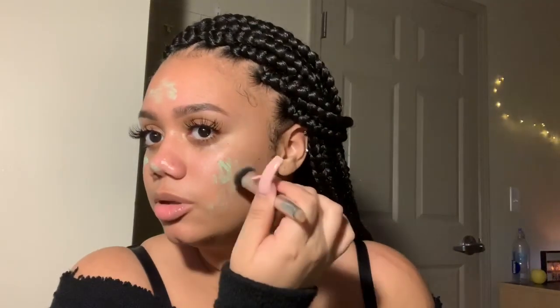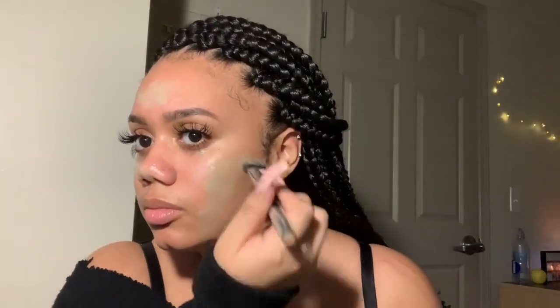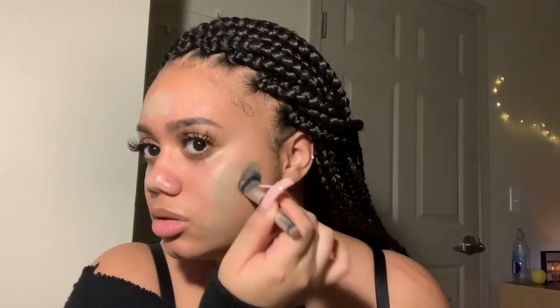Okay, so next I take a brush like this. This is the flat top, and where did I get this from? I got this from a palette. It was a contour palette from like Walmart or something. Yeah, so really I use this, or I use my beauty blender brush like this. It really depends, I use anything, but I'm gonna take this. That's what I've been using lately, and then just dab. You don't want to brush it, because if you brush it you're gonna have green all over your face, and it's gonna thin it out and make it sheer. And sometimes when you have a lot of green, you can really see it through your foundation.